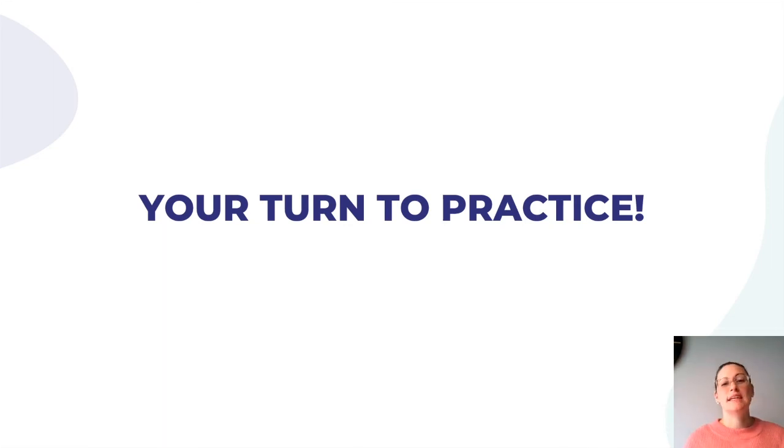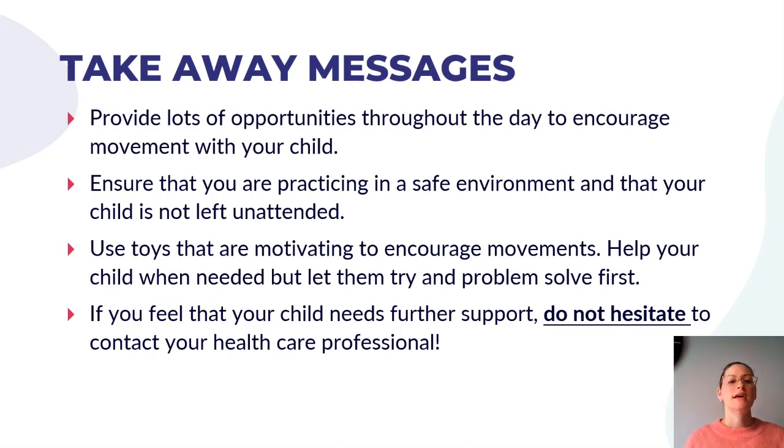Okay, and once again, I'd like you to pause the presentation and be able to practice this on your own at home. And in terms of some takeaway messages, what I want you to do really is just remember to provide your child with lots of opportunities throughout the day to encourage movement and free movement. You want to ensure that you're always practicing in a safe environment and that your child is not left unattended. As you saw in a lot of the videos, toys are very motivating for children and they really help to encourage that movement. So try and incorporate that into your routine as much as possible.